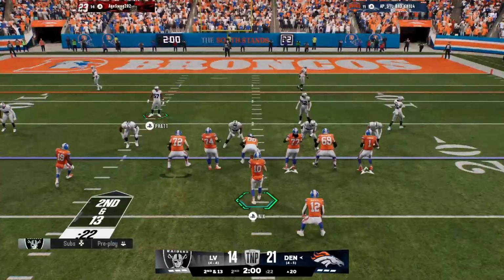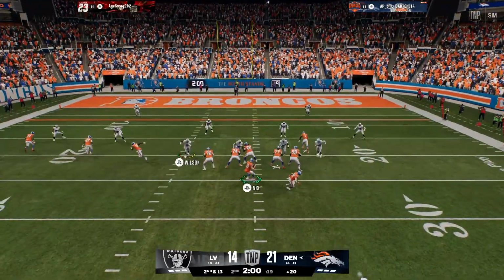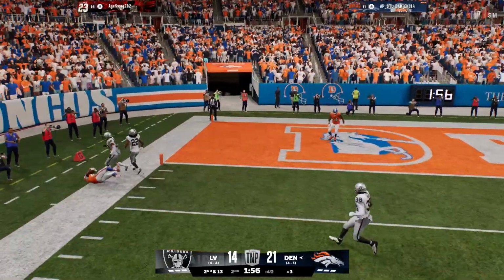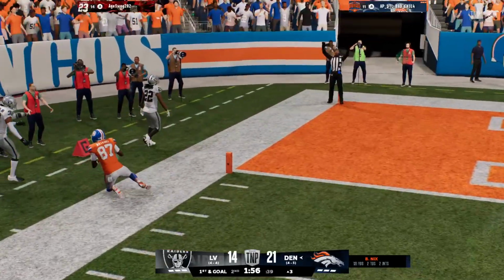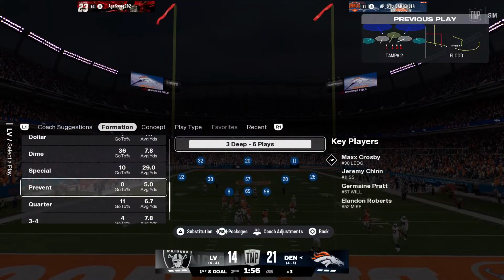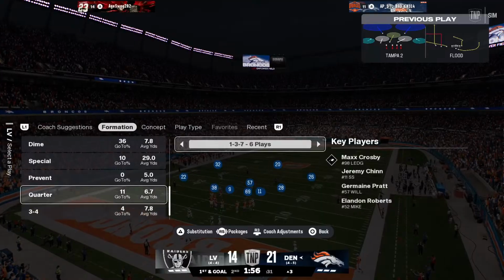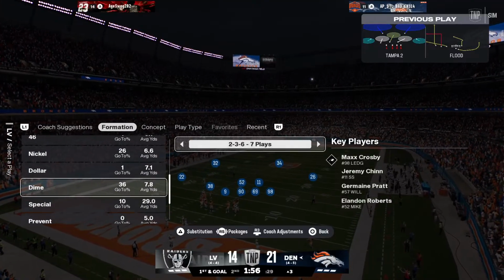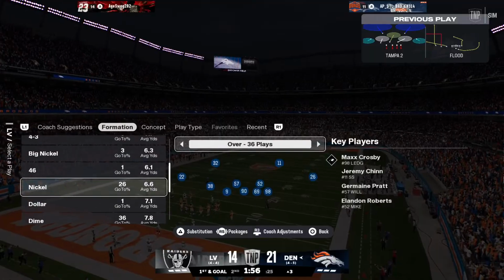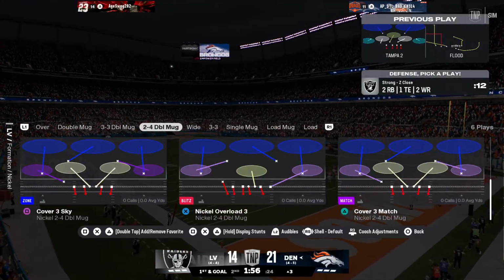Behind the chains, 2nd and 13. Back to throw. Nix. And it's caught. And out of bounds all the way down at the 3. Now they'll have it 1st and goal following that gain of 17. And remember, this drive started off following the turnover, and they've taken no time working their way down the short field. A nice connection there, and now they're looking at a 1st and goal.